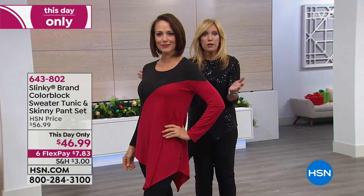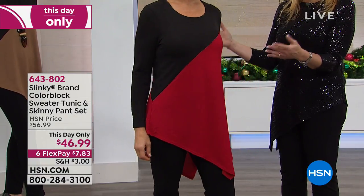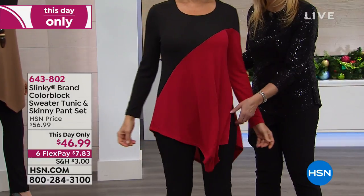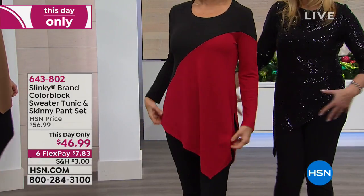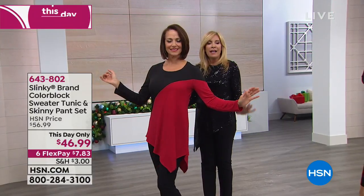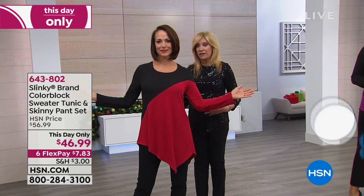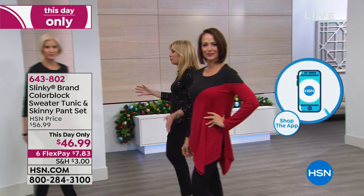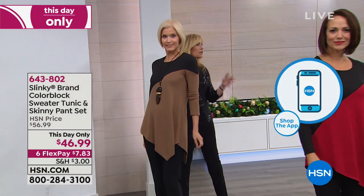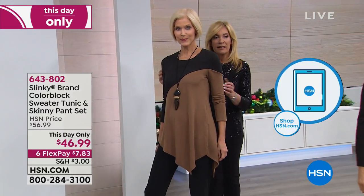Talk about beautiful. Beautiful red for the holidays, New Year's Eve, Valentine's Day. So slenderizing. And then look at all the extra room. It almost has a scarf-like hem. So it's just roomy and lightweight, and it moves with you. Nothing is restrictive. Then you've got, we're calling this our cappuccino, and it's like a beautiful gold with black, and so rich if you like more of your neutrals.